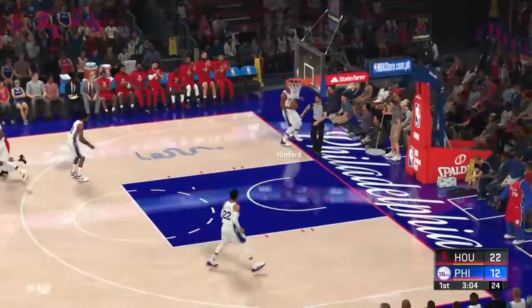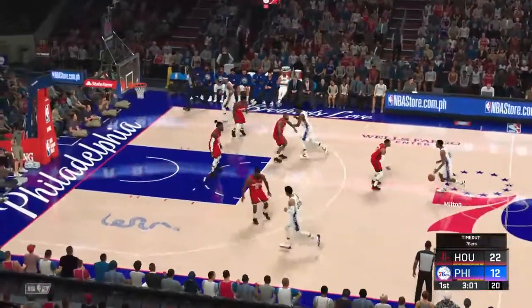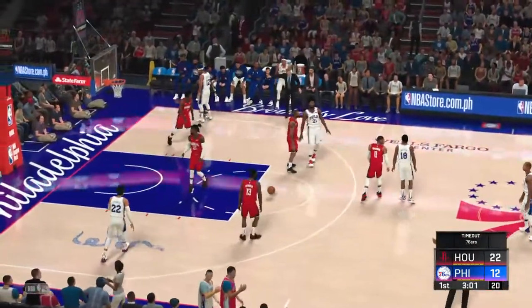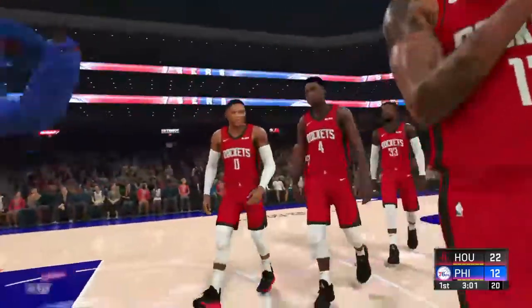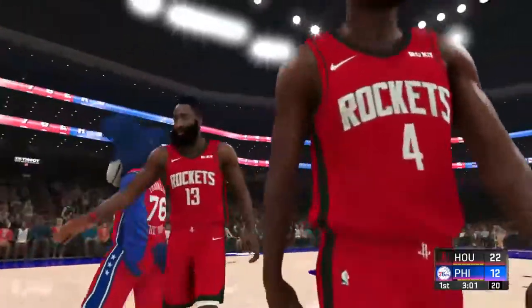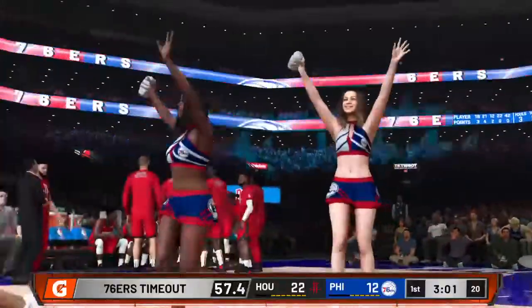Yeah, it's no doubt that Houston now is championship or bust. We've seen it. They've dished out huge contracts, going full win mode now. They're putting it all on the line with this team. And Philadelphia decides to take their first timeout right here. And the Rockets desperate for a return to the NBA Finals.